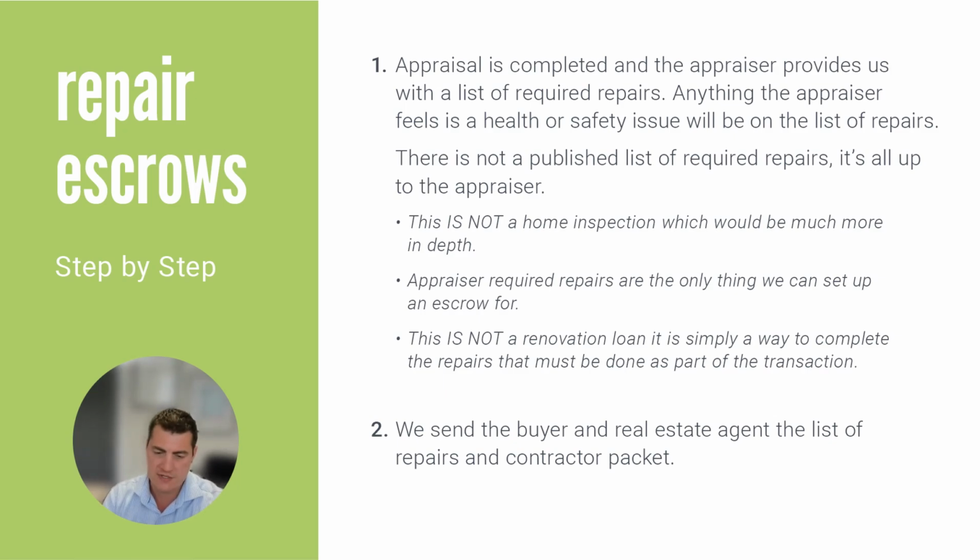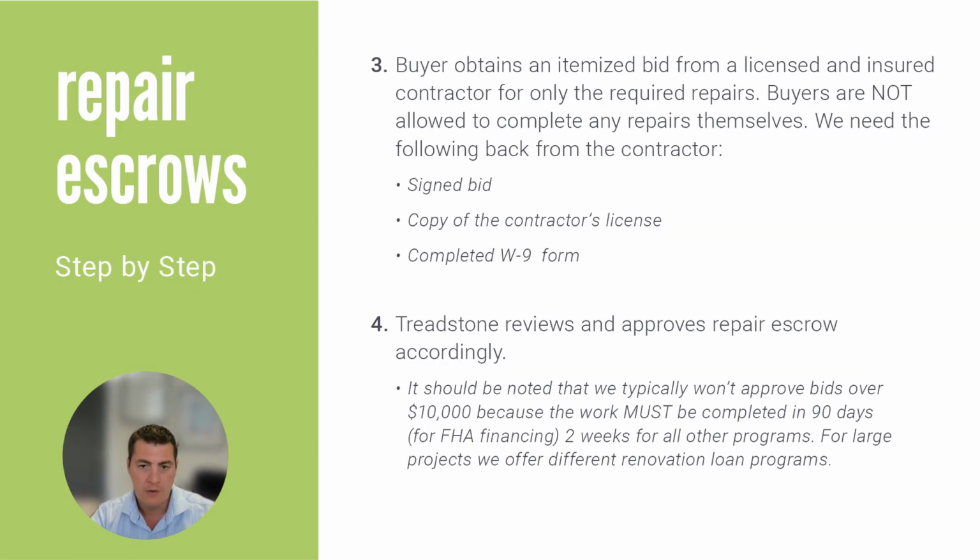So we close, the seller, in this case it would be HUD, gets paid, and they're out of the picture. We close, and then the contractor has essentially 2 weeks to get in there and get the work done. Then we re-inspect the property, make sure everything's done, and then we pay the contractor. Now the question on these repair escrows always is, where does the money come from, right? So they get the bid, we approve the repair escrow, and here's the deal with where the money comes from.